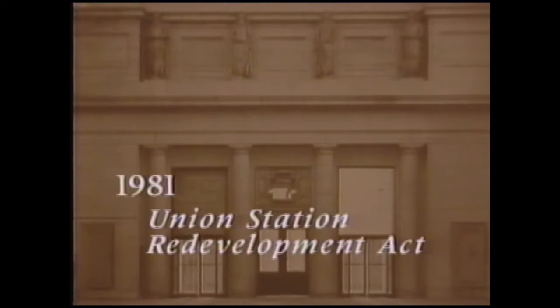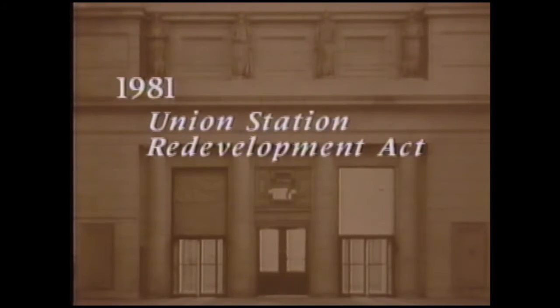Congress passed the Union Station Redevelopment Act in 1981. The act set forth restoration and development guidelines. First, the building was to be made a railroad station again. Second, that the architectural and historic features that may have been destroyed since the building was constructed in 1907 be redone. Third, to explore with the private sector the possibility of commercial development within the station that would at least be sufficient to cover the cost of operation. And finally, to get the United States out of the railroad station business.